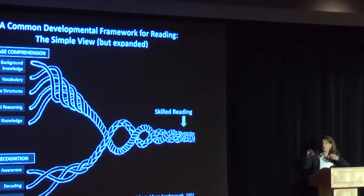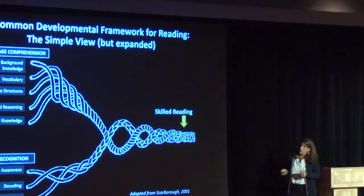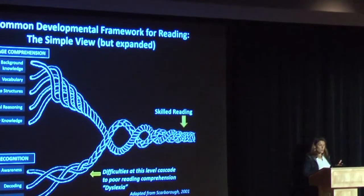But the important point is that these are two broad areas, and they predict level of competence in reading and how well you're going to be able to comprehend. You can have problems in either strand or in both. In terms of the importance of this bottom level in the rope slide that I'm showing you, this is a very critical area in terms of beginning reading. Research has shown that difficulties at this level cascade to poor reading comprehension. If you're a child and you struggle to sound out words on a page, you're going to have trouble understanding what they mean because you're not able to do the basic part of sounding out the words.